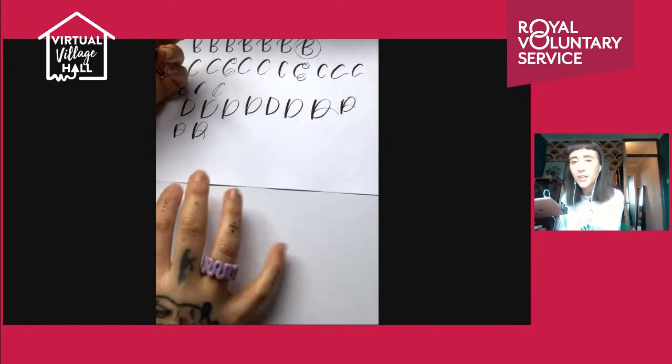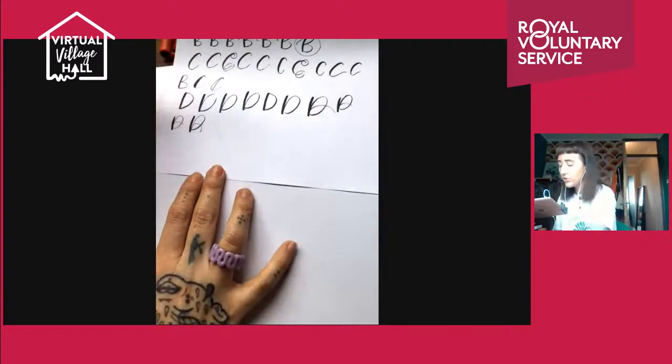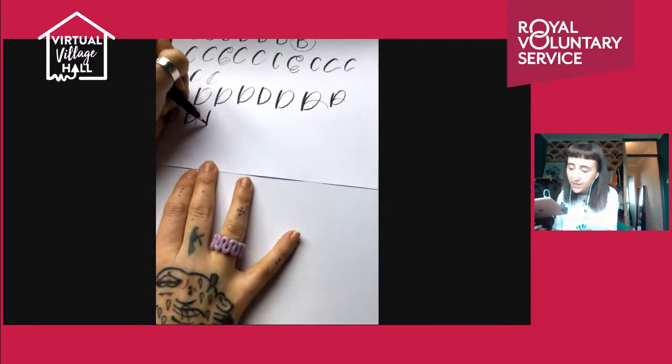And that's when it will become a really nice mindful hobby that you can do while you're watching the TV without getting too stressed. And you can practice whilst having a cup of tea.